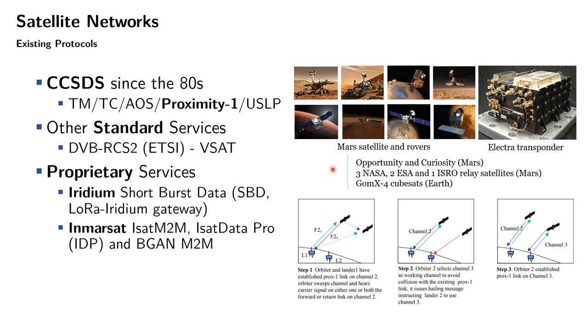There is some principle of multiple node presence there, and this kind of linking where a satellite can communicate with potentially two assets on the surface, in this case on Mars. So they have developed a protocol to perform this transfer and negotiation of who is going to talk with whom at any given moment. This effort has been mapped into what's called the Proximity-1 protocol in CCSDS. This Proximity-1 protocol was later migrated to USLP, which is an attempt at integrating TMTC, AOS, and Prox-1 in a single protocol set.